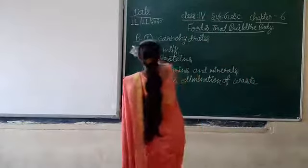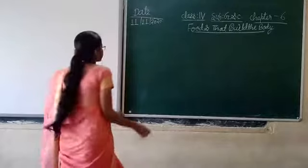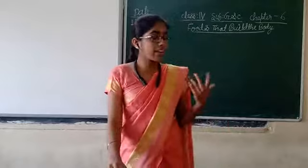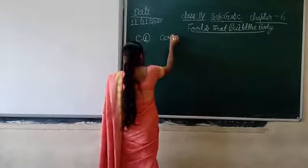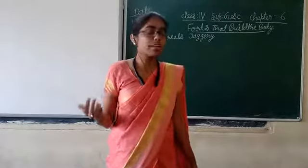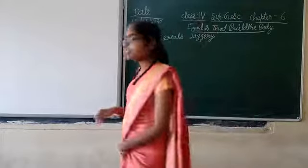Now exercise C is: give two main sources of each of the following. In this question we have to give two main sources of each of the following. First one, carbohydrates. You can write any two sources, and the answer is cereals and jaggery. So many sources are given in the book. Any two sources you can write, it will be correct. But the answer should be correct.